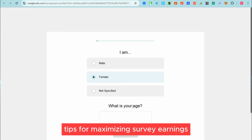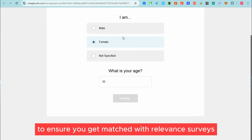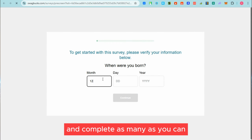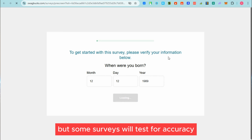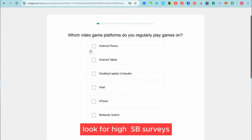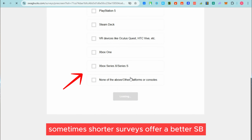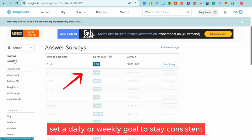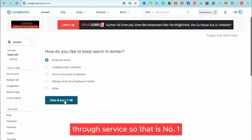Tips for maximizing survey earnings. First, you have to fill out your profile surveys to ensure you get matched with relevant surveys. You can check daily for surveys and complete as many as you can. Be honest and consistent with your answers, as some surveys will test for accuracy. Look for high SB surveys, but balance it with time. Sometimes, shorter surveys offer a better SB to time ratio. Set a daily or weekly goal to stay consistent in earning SB through surveys.